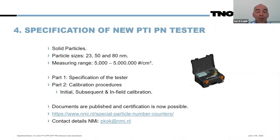They are published, and you see at the bottom of this sheet the link. There you can download part 1 and 2. And if you have specific questions, you can contact Mr. Kok, Paul Kok from NMI. If you cannot find him, please contact me.